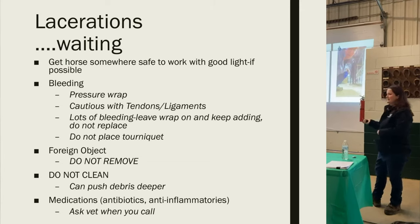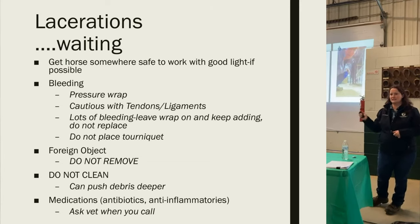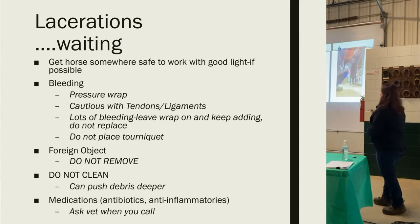For an object in a leg, chest, whatever, please do not remove it. It's stopping the bleeding. I'm sure there's 8 million TikTok videos for humans about if someone stabs you, please leave it in. Same thing.